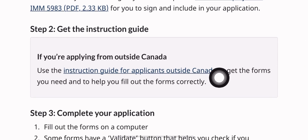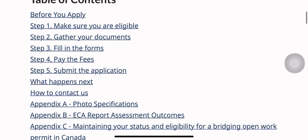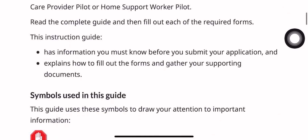Bali guys, hindi ko na i-discuss sa video na to yung instruction guide kasi mapapahaba tong video na to. Bali, yun na lang yung ipapagawa ko sa inyo after nyo mapanood tong video na to para mas lalo nyo maintindihan tong video na to. Pero kapag clinic natin yung instruction guide, ganito yung makikita natin. Bale, nakalagay na lahat sa table of contents para mas madali nyo mahanap yung hinahanap nyo. Okay, so balik na tayo doon.